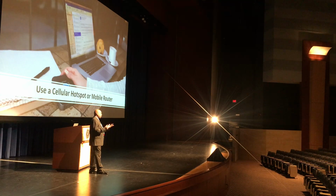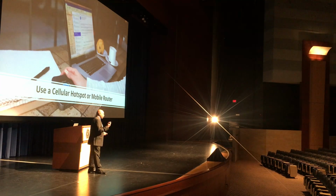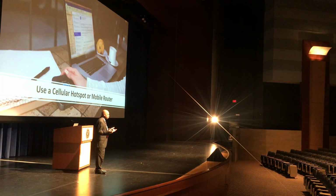And for those of you who may not know what a mobile hotspot is, because I can't assume, a mobile hotspot is basically a device that sends out a wireless signal that you can connect your smartphone and any other devices. With a cellular hotspot, you can connect up to 8 devices. If you've got a mobile router, you can connect up to 20 devices, basically running a small office.